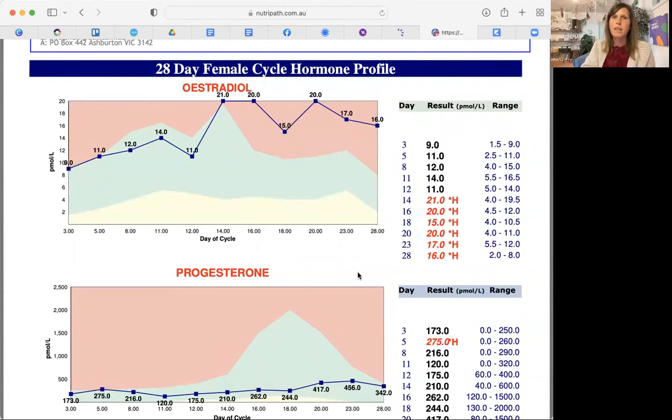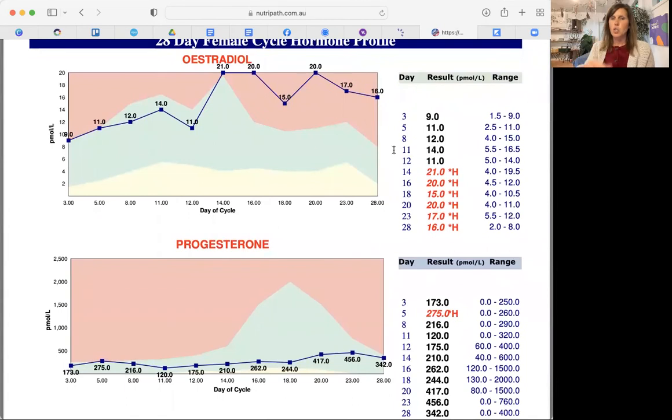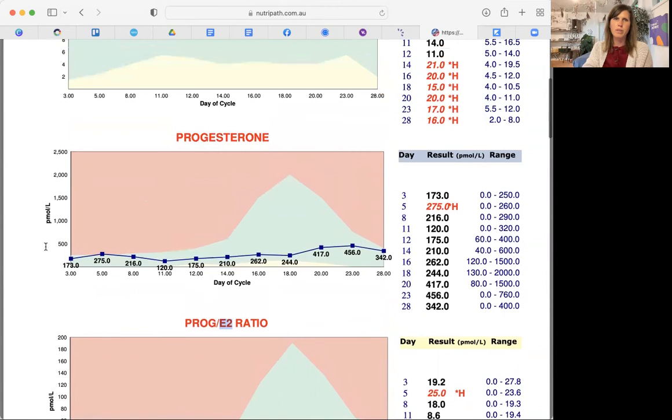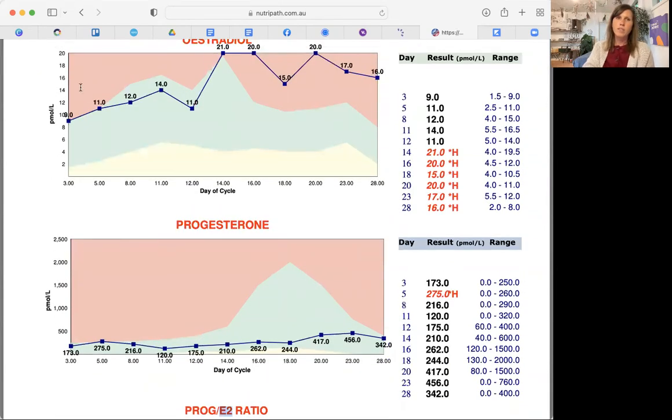The PMS can lead to painful periods, infertility, skin issues, all the things. And that is why we're seeing this progesterone to E2 ratio is off. At times it's too high, at other times it's too low. It's really because the amount of progesterone that's being produced is far too little in comparison to the estrogen levels.